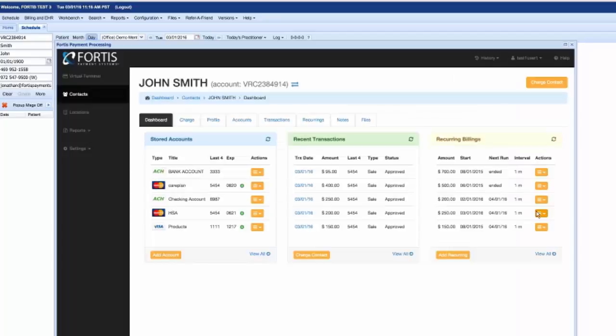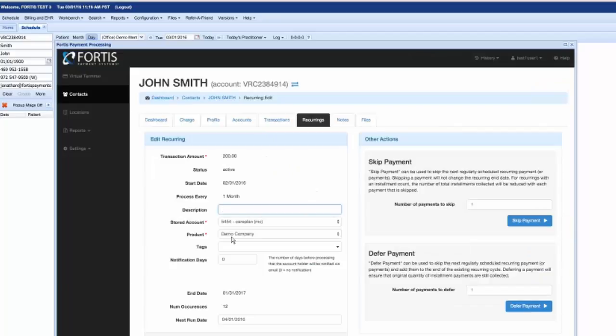The other thing we allow you to do is edit your reoccurring. So you can come in here and edit this. There's a few different edits that you can make. If you need to change a card on file tied to a reoccurring, you can easily just come in here and change the card and save it. That's it. You don't have to set up a whole new plan. You don't have to delete this one and add a new one. With one drop down, you can change that card.